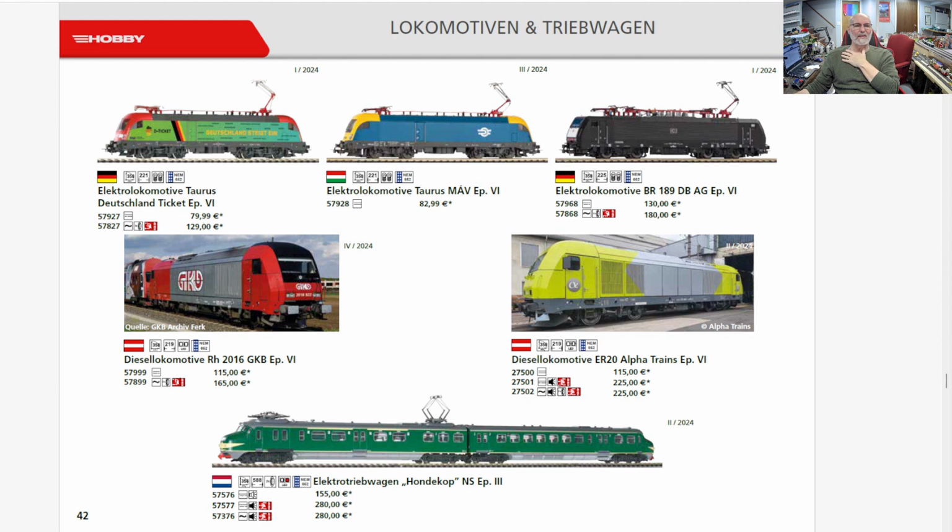Era 6, and basically that is the more expensive version. It is analog, but it'll have a basic decoder in it for the 3-rail version. Here is an Italian Taurus, or I'm sorry, Hungarian. Let me correct myself there, Hungarian. Kind of cool. I've never been to Hungary, but Joyce and I would like to get over to Budapest. There's just some things politically going on in Hungary that we are not fond of.